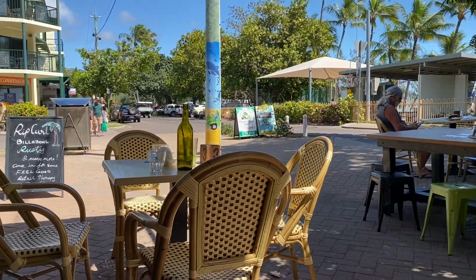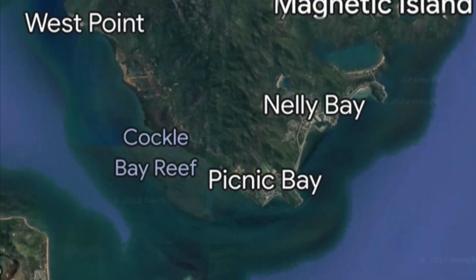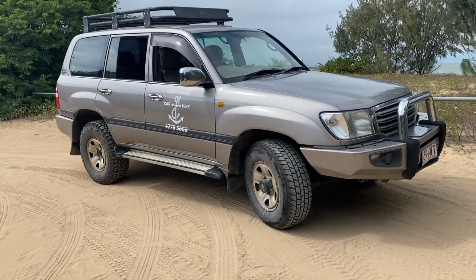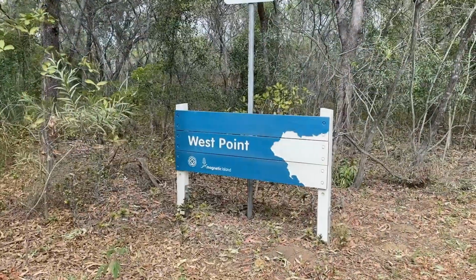We're back at our favourite cafe planning a trip to West Point on the other side of Magnetic Island. First, we need to rent a car. West Point is a small community mostly famous for its beautiful sunsets and ever-growing popular thong tree.